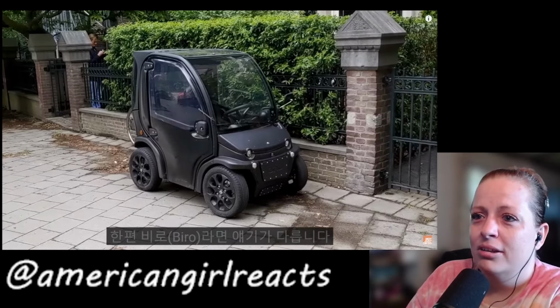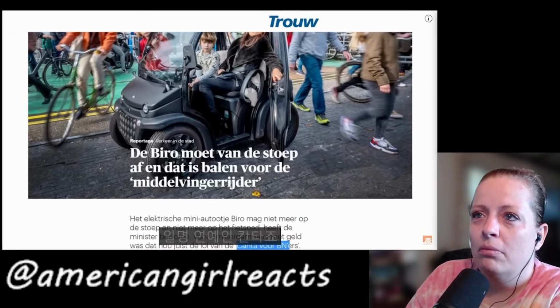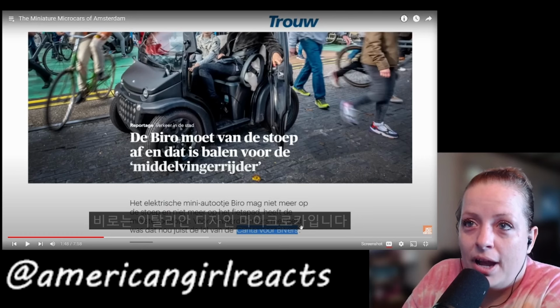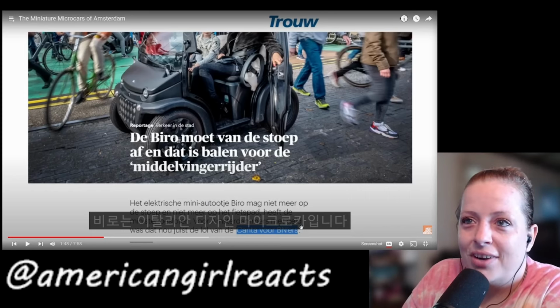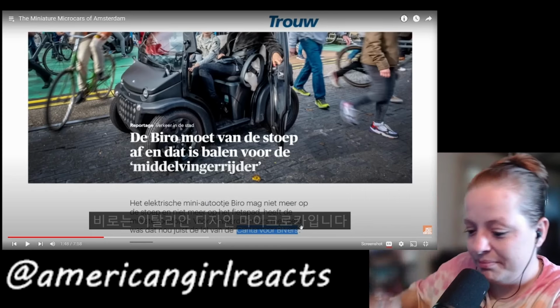That is very different from the Bureau, which is jokingly called the Kanta for famous people. To me, that looks like golf carts. We have a bunch of people that go around the lake here with golf carts. That to me looks like a really nice golf cart.